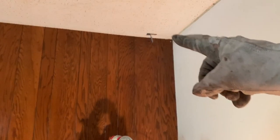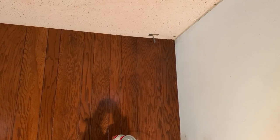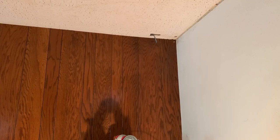All right, so I'm gonna try to vacuum. I'll drill a little bit more right here. Seems like they're in between the floors, so trying to locate them. I'll be back once we open it up a little more.